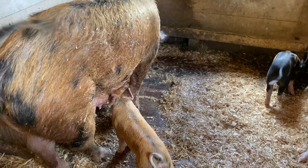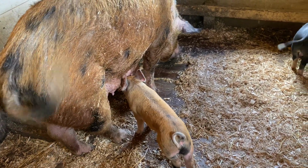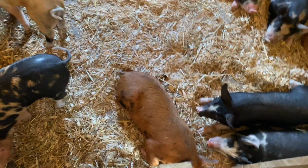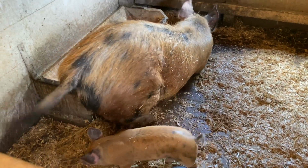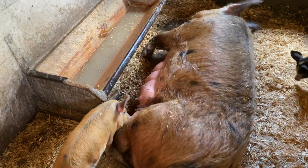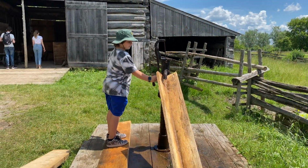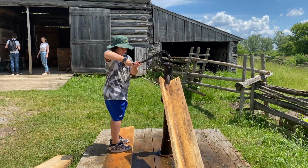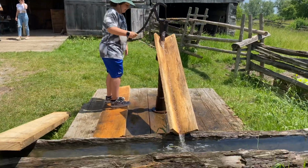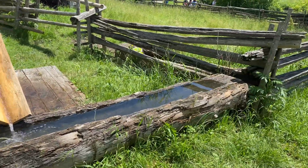Another important livestock is pigs. Especially in Upper Canada Village, you need pigs for, for example, bacon and ham. Wow, look at the size of this pig. Oh, look at that. Robbie, look at. Pump it, Robbie. Two hands, let's go. Nice, bud. This is how you get water for the livestock. Oh, that's great. This one's particularly for horses.